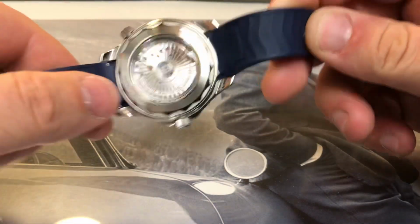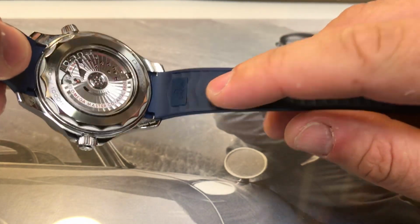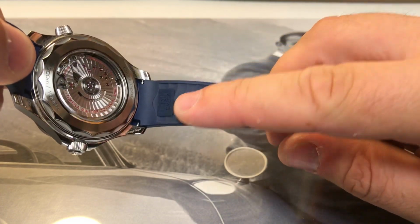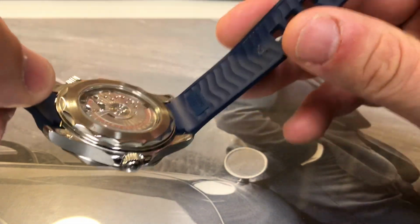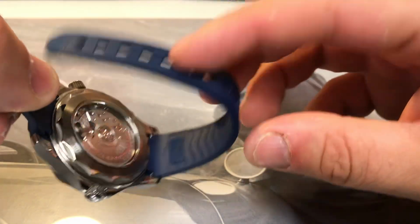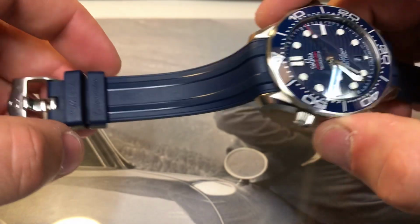So going back to the strap, you can see here that they've done almost a wave effect on the strap. Now, I've heard different opinions on this. People have said that they've done it as a wave effect for the Seamaster. Other people have said that they've done it to cut down on material, which makes the strap a bit more flexible, a bit more comfortable on the wrist, which I have to agree, it does do that. It's very, very comfortable to wear.